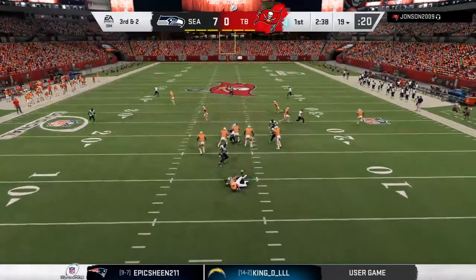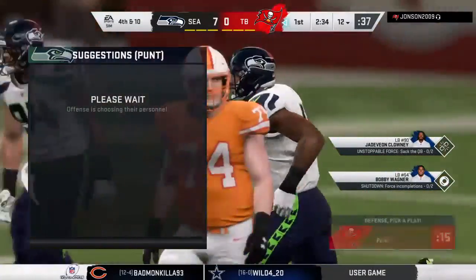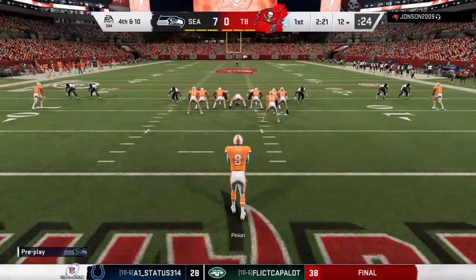He'll look to throw. Nowhere to escape, and he goes down. Man, he got in there so quickly, Charles. What could the offense have done to adjust and account for that?